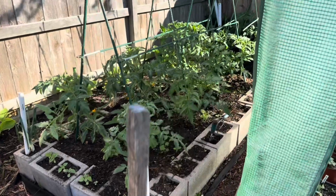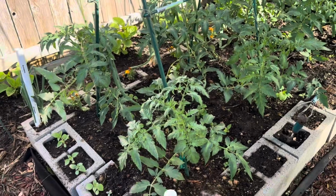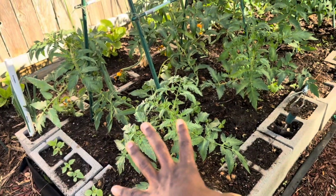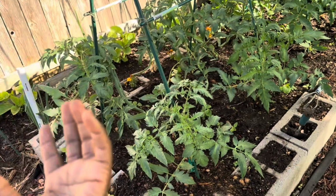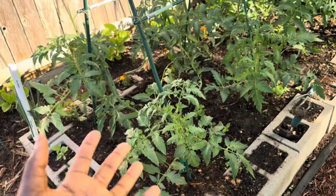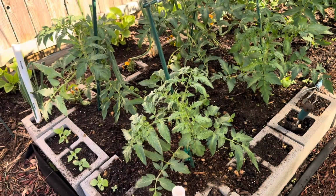My tomatoes are doing absolutely well and fantastic. And these are determinate tomatoes, meaning they will probably just grow, produce their flowers and fruits all at once and then be done, which I want, because I'm going to plant something else in this space once I'm done with the tomatoes.